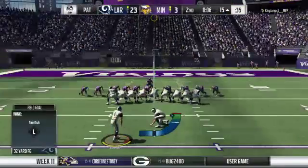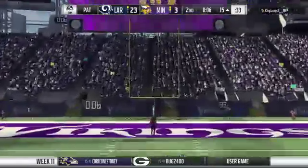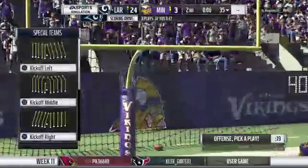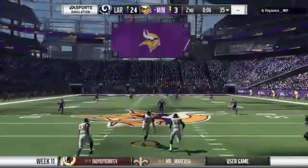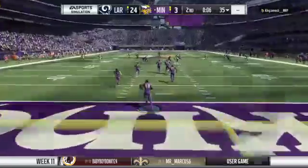Robert Woods in the final seconds of the first half. And the Rams add on to their lead. And he's able to put it through. Out is the kickoff unit as they run up and send this one away. That's fielded in the end zone.